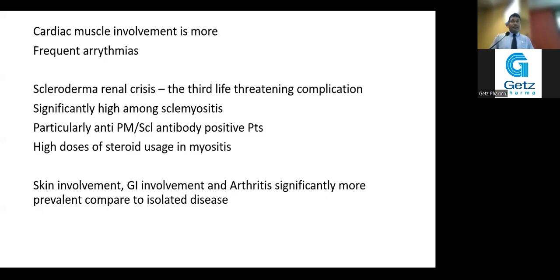in scleroderma nowadays, some studies indicate it's 4 times higher than that of isolated scleroderma without muscle involvement. This is more so when there's PM-Scl antibody positivity. And we all know that in scleroderma, if we have RNA polymerase, we say that there is a high preponderance, a high incidence of renal crisis. Whereas in scleromyositis, when it overlaps with myositis, PM-Scl is the antibody that puts you at renal risk.